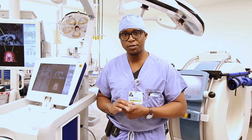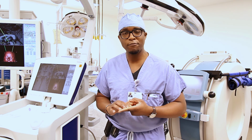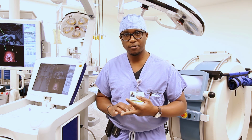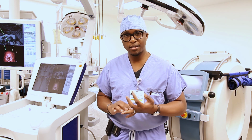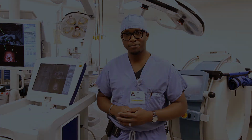these electrodes are placed. And as you can see, it's a much better experience for the patient because, number one, the patient does not have to hold your Parkinson's medications prior to surgery. Number two, the patient can be asleep comfortably for the entire case. Number three, it's faster for the patient. And number four, we know exactly where the electrodes are placed.